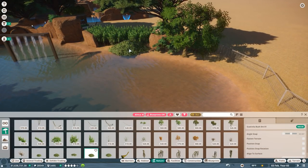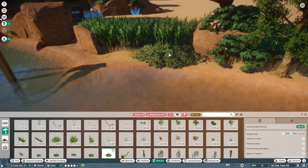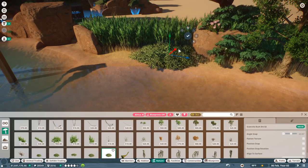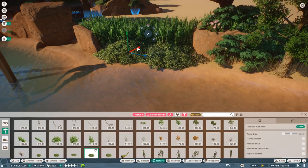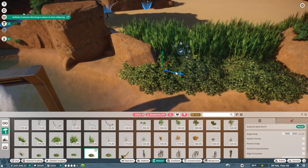We have these bushes, which actually do help to kind of lighten the... I kind of like that because it sort of helps to blend in all of the elephant grass. So it doesn't feel like you're just suddenly erupting into the wild.